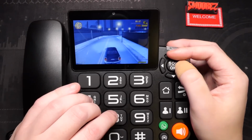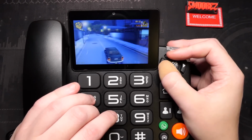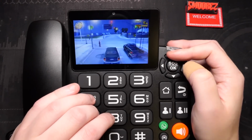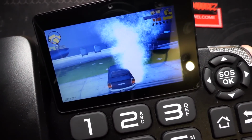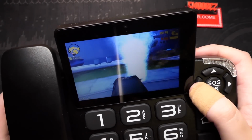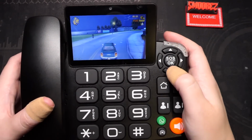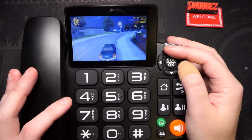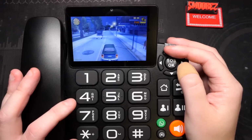Oh, sick. Look at this. GTA 3 on another strange oddball device. And it runs quite well. And it looks pretty good at this point in time. That's not a good place to really show you how good it looks. It's quite reasonable. I mean, it's at the same resolution as the PS2 was. If you wanted to play GTA 3 on your office phone, you absolutely can.